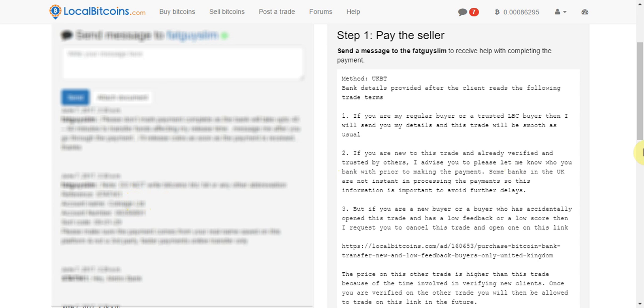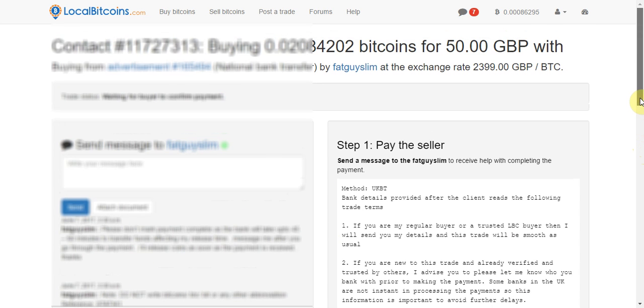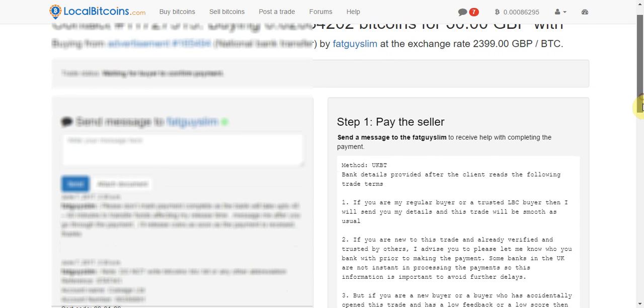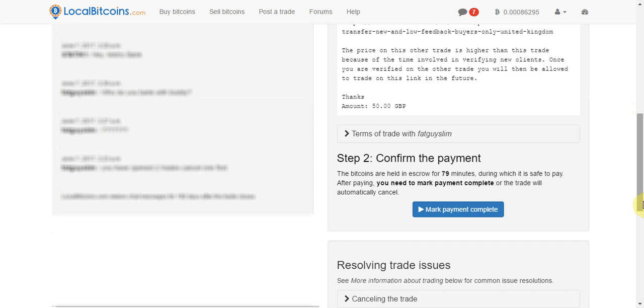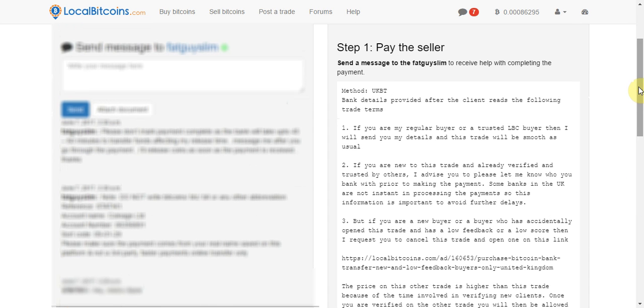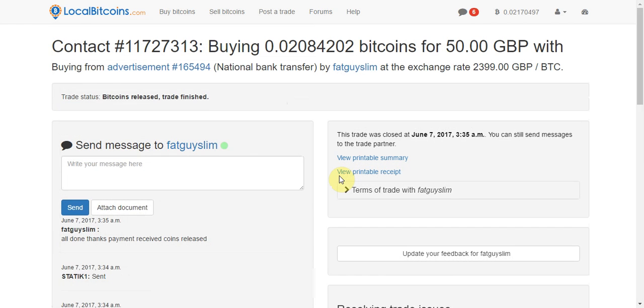Now I've opened the trade for £50. So all I'm going to do now is go to my internet banking and transfer the £50 to his account, and then once I've done that, I'm just going to mark the payment complete, and once I've done that, he should send my Bitcoin. Now that's been completed, I've sent the payment and he's released the Bitcoin to me. You can see now my balance is 0.02.